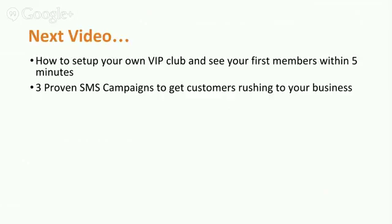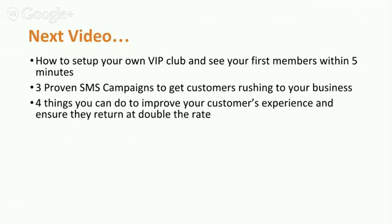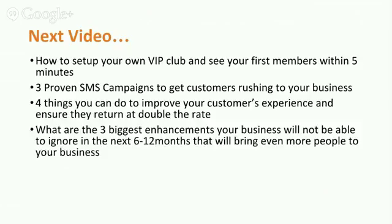3 proven SMS campaigns to get customers rushing to your business. So I'll provide 3 examples of fantastic campaigns and ways you can word an SMS to ensure that you get the best response. 4 things you can do to improve your customers' experience and ensure they return at double the rate. So customers today, they want an experience. I'll give you some examples of what you can do to create an experience, to get them chatting, talking, and encouraging others to return.